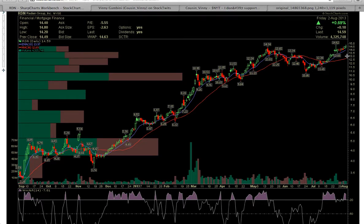If it dips down below and creates a box setup, you could trade off of that as well. I don't tend to take box setups that are created with a sideways pattern. I prefer to see a box setup when you have a rising 10 and 30 period moving average, just like you see here back from November.